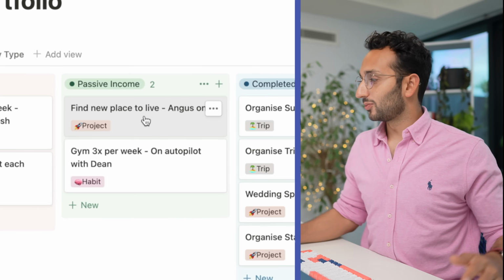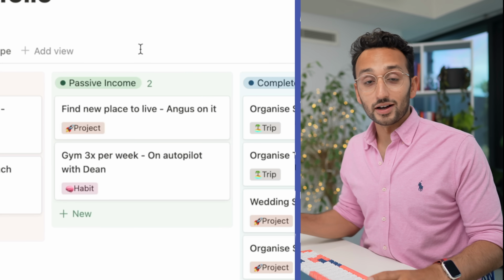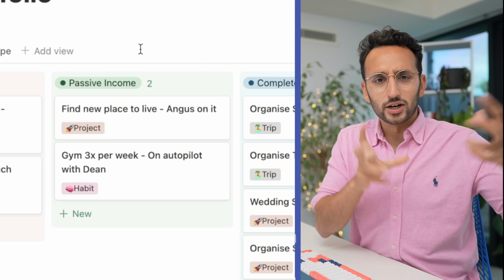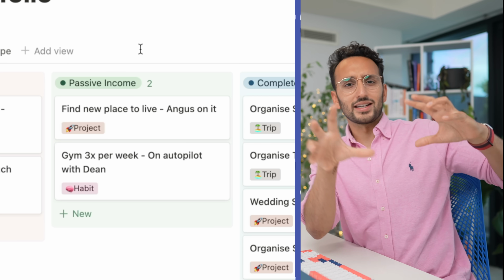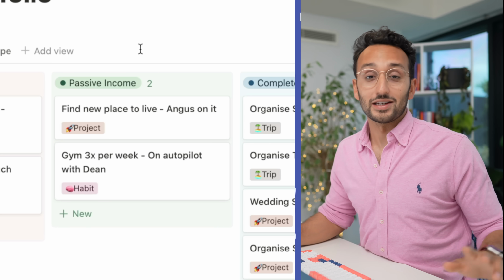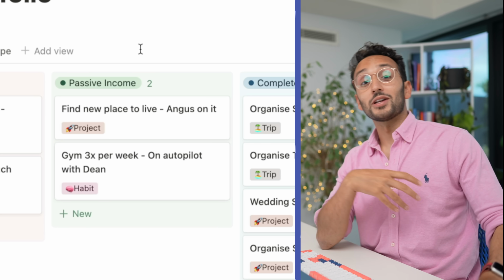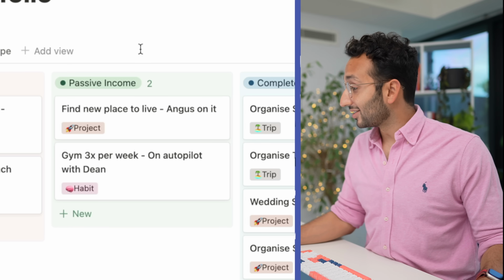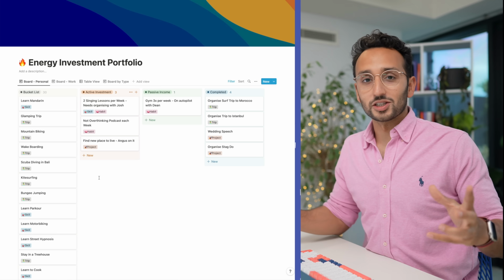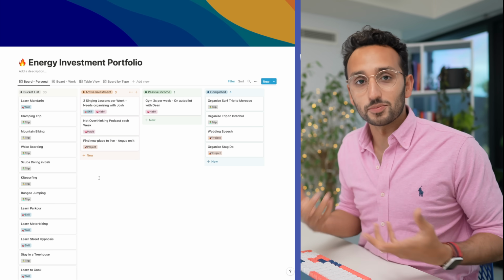And we've got another project, which is, find a new place to live, where I have somewhat delegated that to Angus, because we're trying to figure out, can we figure out a live work situation or find a commercial building that I can live in as well, all that stuff. Angus is on the case, and so right now it's in the passive income category because I am not actively investing energy into it. But as soon as Angus is like, all right, here are some 5 places we have to look at, that's going to now become an active investment, and it's going to become a thing that I actively have to put time and energy into.